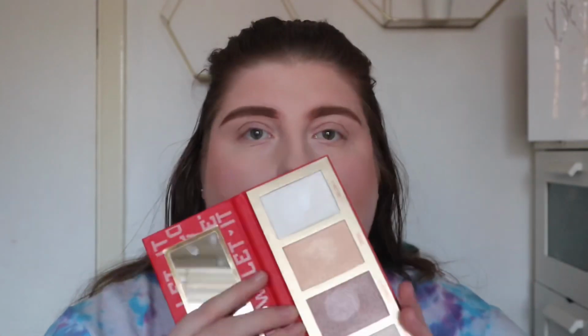So what we're going to do first is we are going to swatch and test the highlighters, because I actually have no highlighter on right now and it feels weird. So there are 4 highlighters in this, and I am going to test out probably this one today, and then I want to do this one in my other video, just because I feel like those are the 2 main ones I'm going to be able to get away with. But anyway, let's get into some swatches.